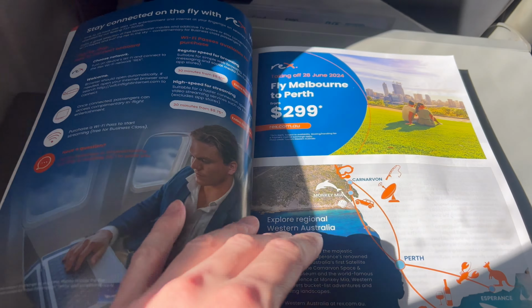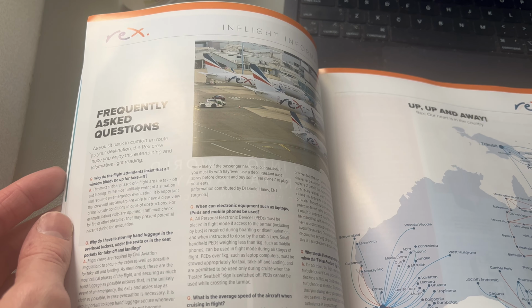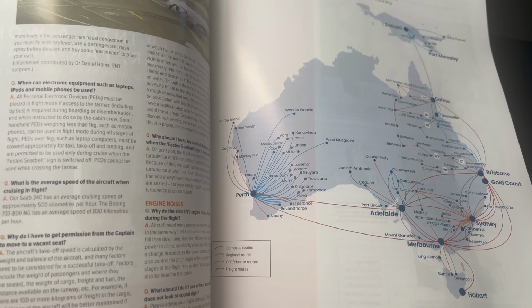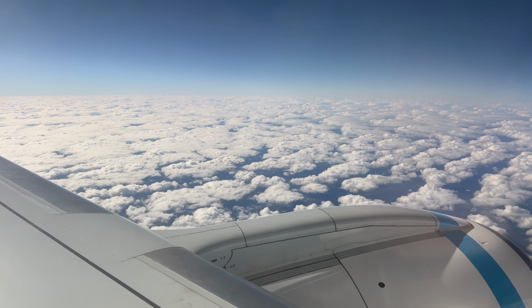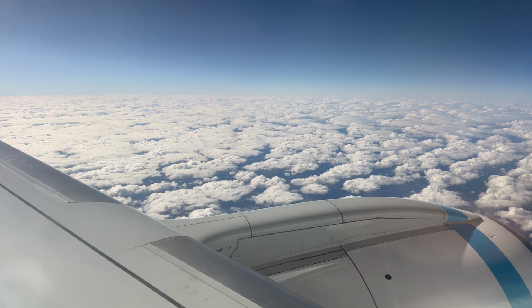But aside from that, unfortunately there is no in-flight Wi-Fi and no stream to your own device entertainment service either, unlike on the 737-800 services that are actually operated by REX themselves. Of course, however, the best entertainment, especially if you're flying on a sunny day, is going to be the scenery out over the Great Australian Bight, which I'll showcase a little bit later on.